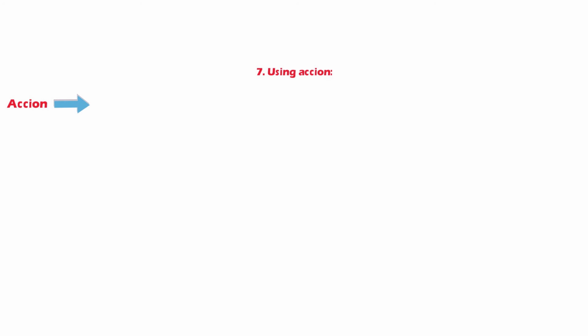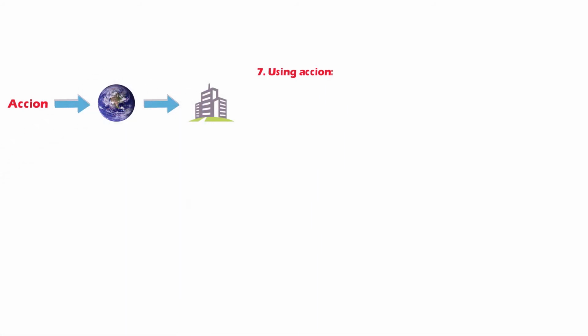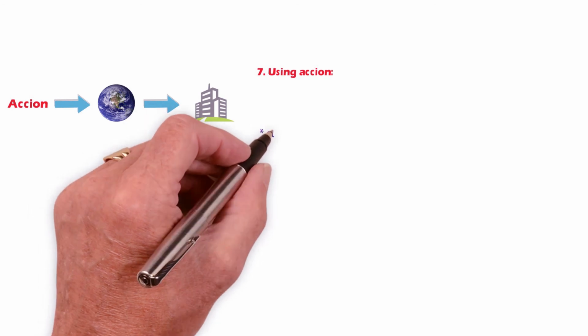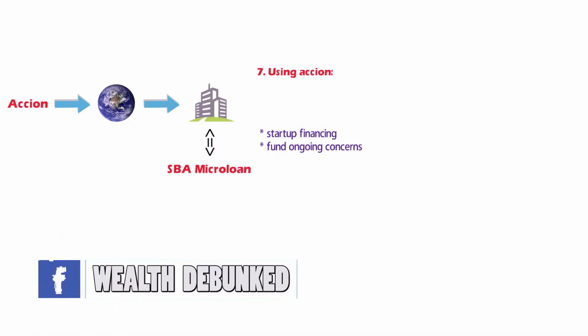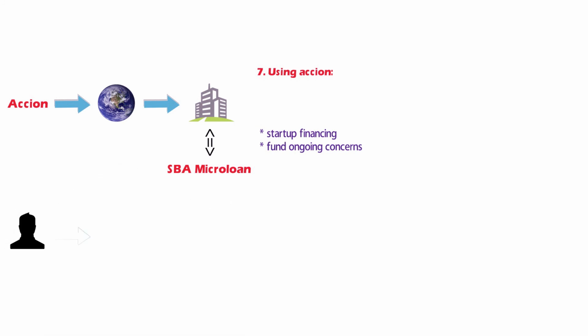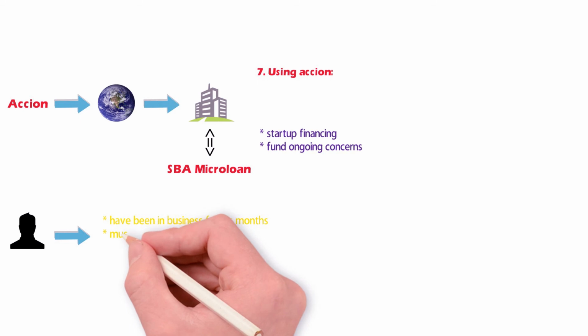Number 7. Using Accion. Accion is one of the largest microfinance and small business lending networks in the country, with offices in every state. To an extent, they are similar to an SBA microloan. They provide startup financing and they also fund ongoing concerns. To be eligible for general financing, you need to have been in business for 6 months and you must have sufficient cash flow to repay the debt, among other requirements.